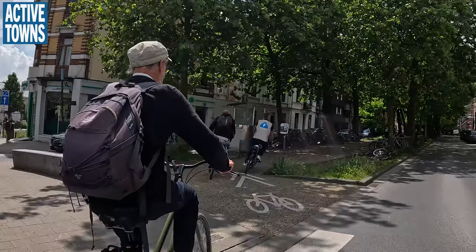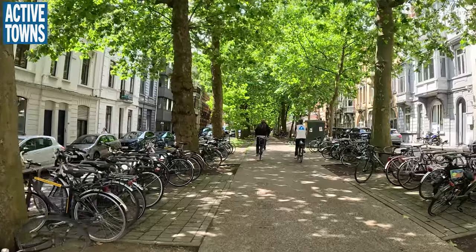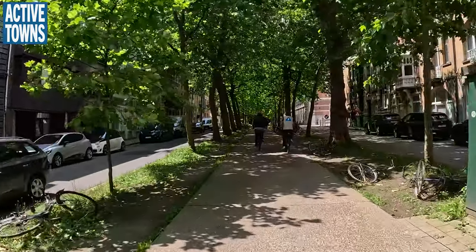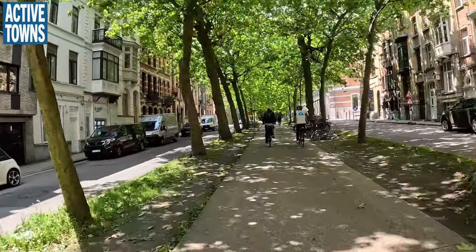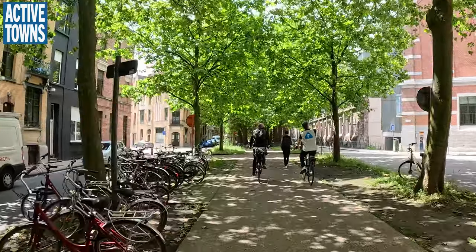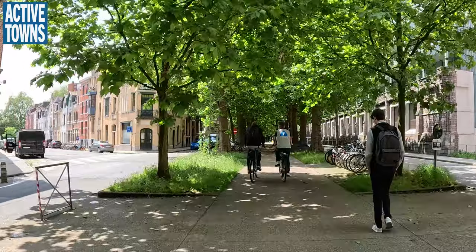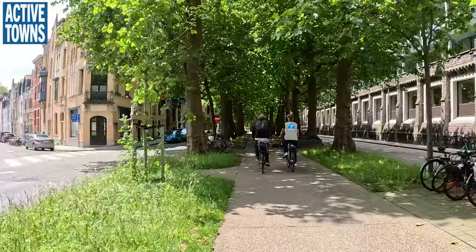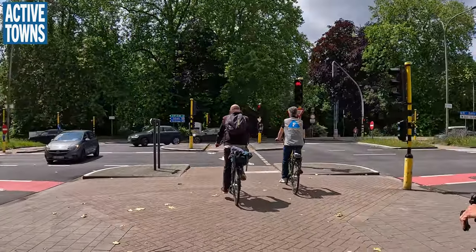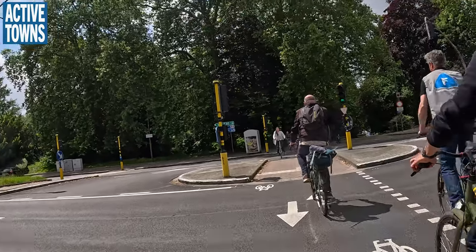Ah, here we go. I see what you mean. A little wider. Here it's a little wider, but it's bi-directional. Yeah, bi-directional. And we see lots of bike parking in here as well. Because we're in the students' quarter. Yeah, lots and lots of students here. There's just something nice about riding through trees. Yeah, it's very pleasant. And here we are. Here we go. Woohoo!